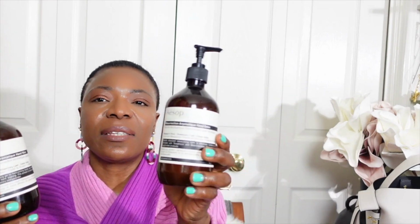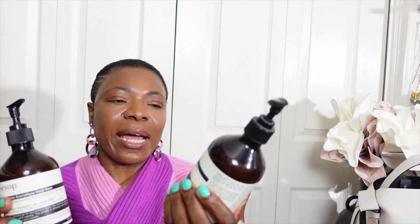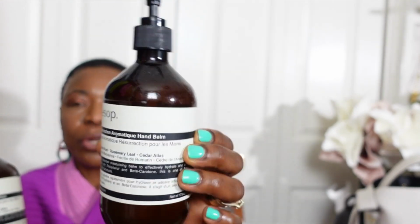It's been really good. I've really enjoyed using it. I'm releasing my March favorites. I have my Aesop, I'm not sure if I'm saying that right, set. It's a duo. I have the Resurrection Aromatique Hand Balm, since we've been washing our hands lately, and doing it properly every time and being aware of it.